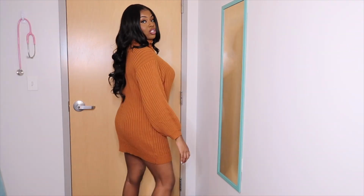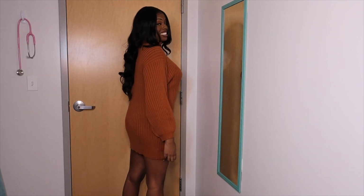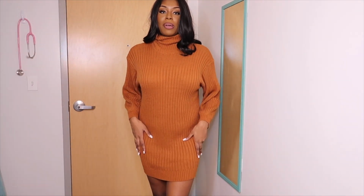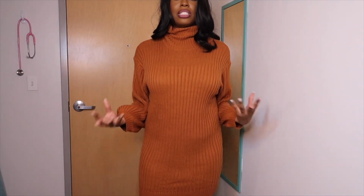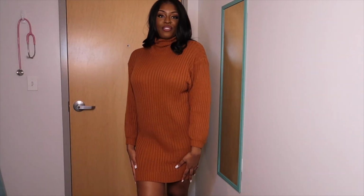I got this in an extra large, and you can see for tall girls, it's reaching, okay? So just be careful of that. But I love it. I really don't have any complaints about this dress. It's very loose, but to get rid of that, I would just wear a belt just to cinch in the waist. But this is a really cute fit.